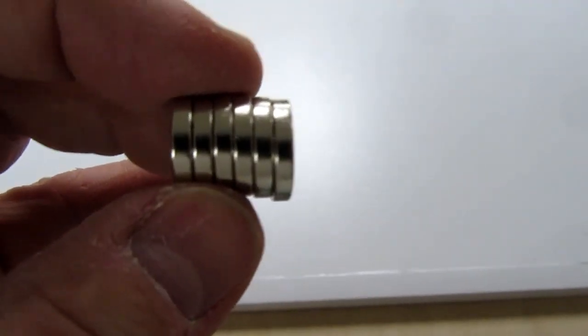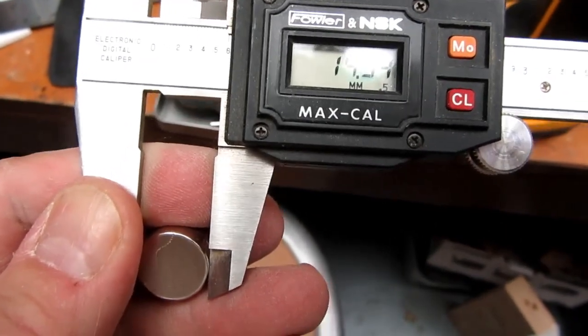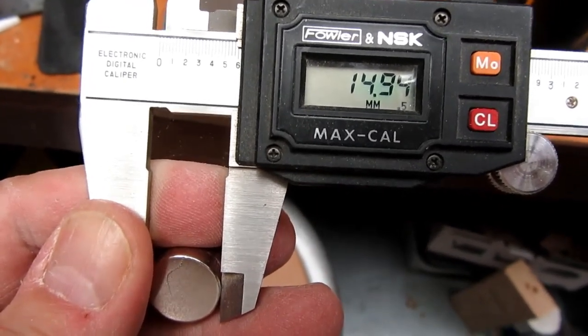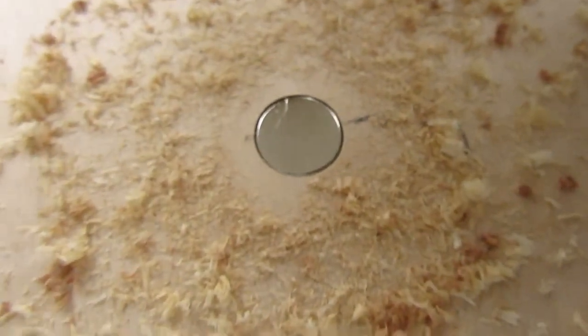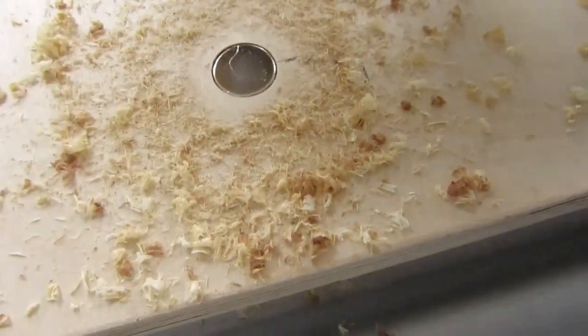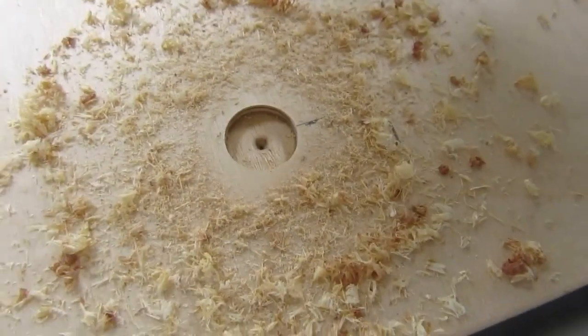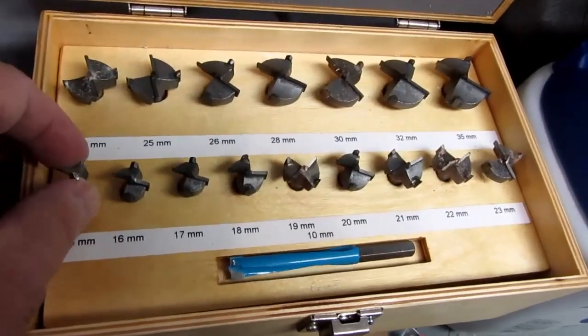I have six of these. It's perfect. These are measuring at about 15 millimeters, or just under. So a 15 millimeter hole should be perfect for them. And I just used my 15 millimeter Forstner bit to make a hole and try it a few times until I get the magnet to fit in there flush. All right, done with the Forstner bit.